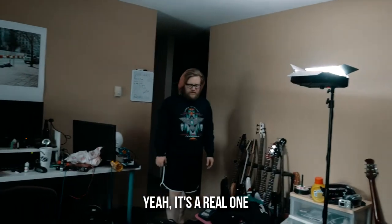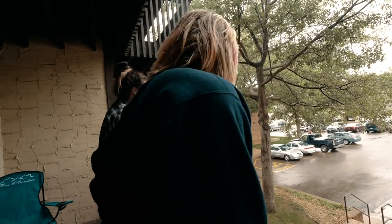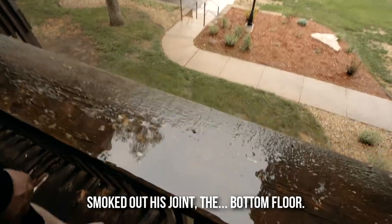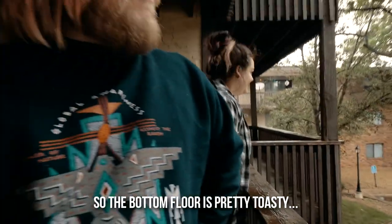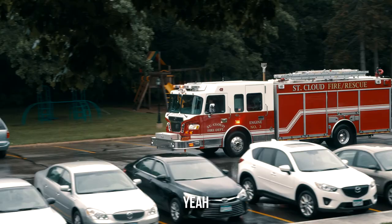Is this a real one this time? Yeah, it's a real one. It's an actual fire alarm. He burned his toaster up over there. Oh no. He smoked out his joint to the bottom floor. Right there. Okay, so the bottom floor is pretty toasty. Yeah, here comes the fire truck. Oh, for real? Yeah.